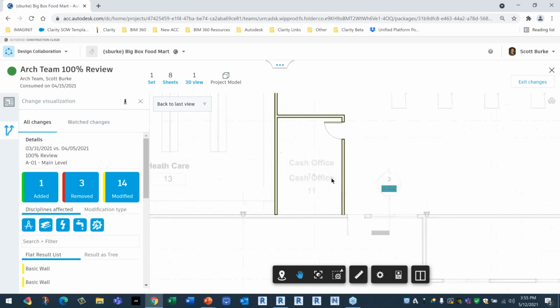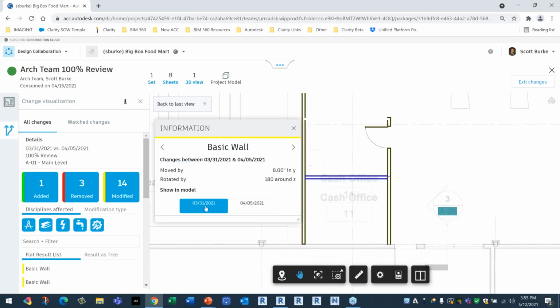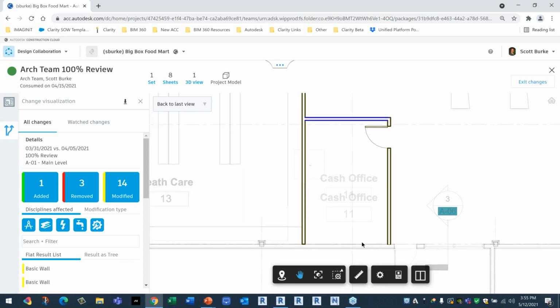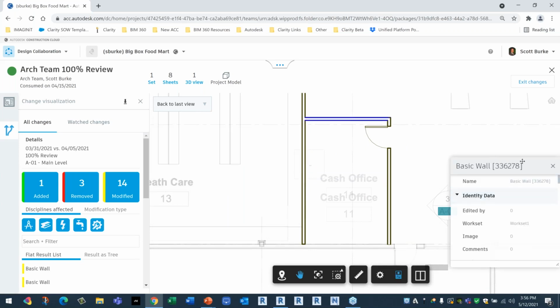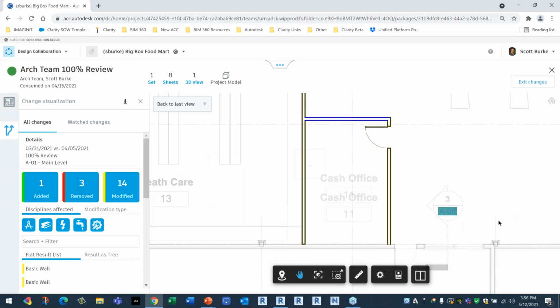And again, I can zoom in and I can see the change elements right here. And just like before, I can pick them. I can see where the element was and where the element is. And of course, all the Revit properties are there. So again, non-Revit users can even come in here and get all this information about the model. But now I really do understand all the changes that really happened here.